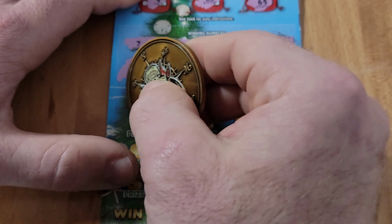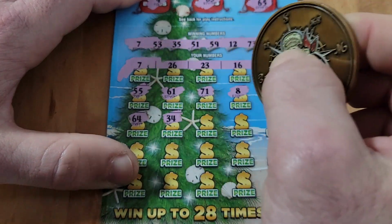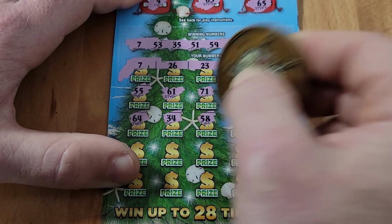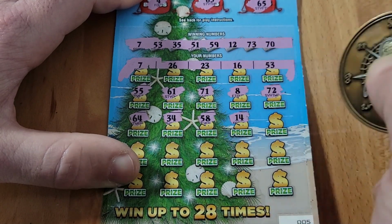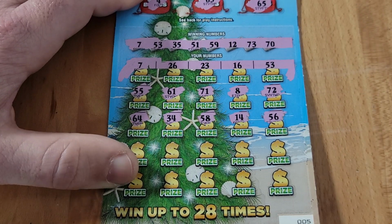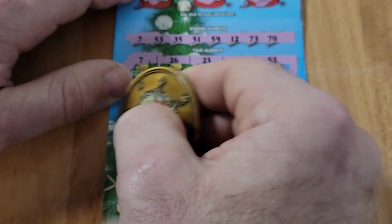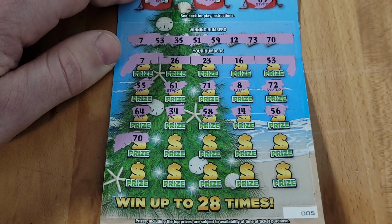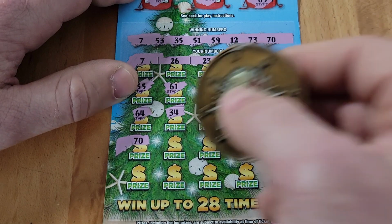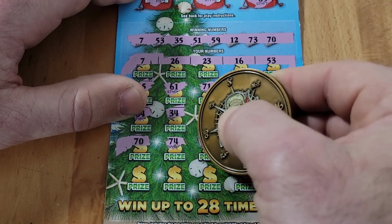Next 3 rows. 64. No. 34. No. 58. Nope, bunch of one-offs. 56. No, I thought I saw 56 for some reason. Bummer. All right, 70. We do have a big old 70. So we got 70, 53, and the 7. Can we find more? Let's find one more, shall we?